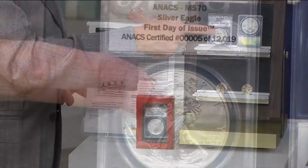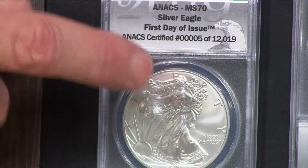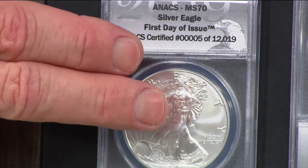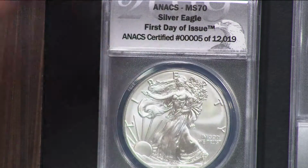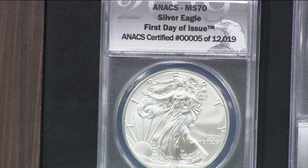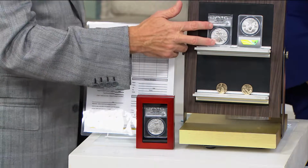There's no back order. There's no wait list. There's none of that stuff. There are 12,019 serial numbered coins. In other words, every one of these is individually numbered, a 5, a 10, 6, 7, 8, 9, 10. In some of these other coins, you have one of 20,000, one of 25,000, whatever it is. We don't do that. Each coin is individually numbered.